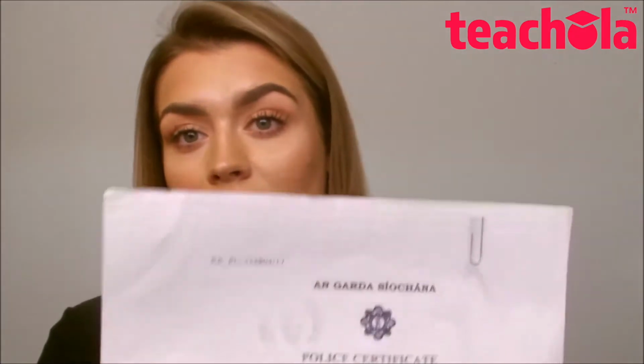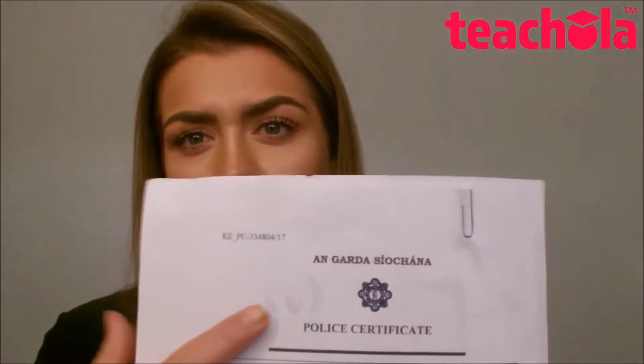As far as I know, you fill out that form, they send it to the superintendent in your area, and he sends you back the police certificate. I have mine from 2 years ago here. This is a photocopy of it, but it just says Garda Síochána police certificate. I just want to say that this is not the same as Garda vetting. I remember my first time applying, I thought it was the same as Garda vetting, but it's not. It's a non-criminal background check.